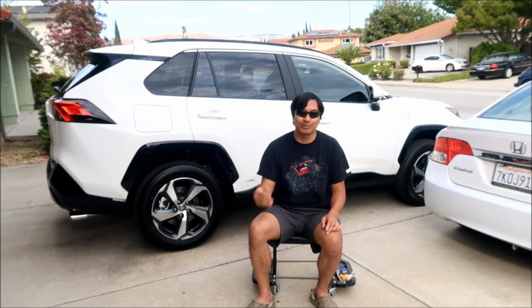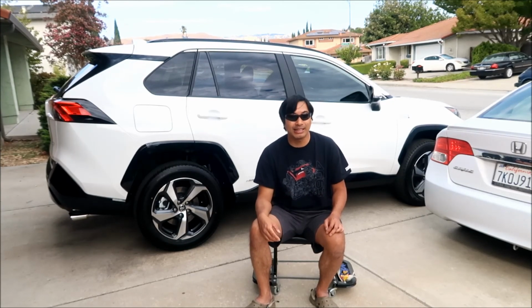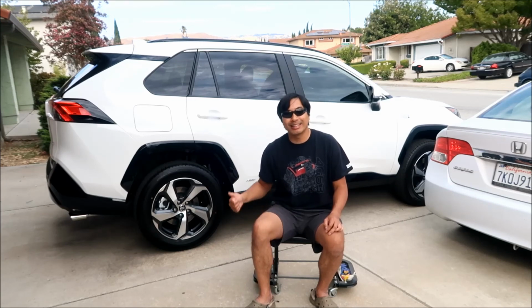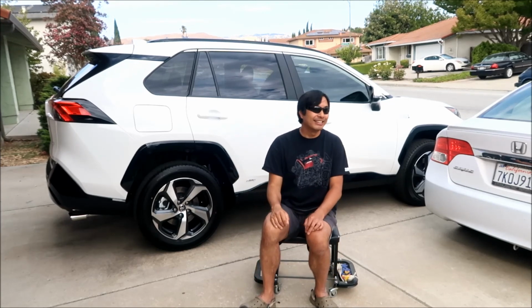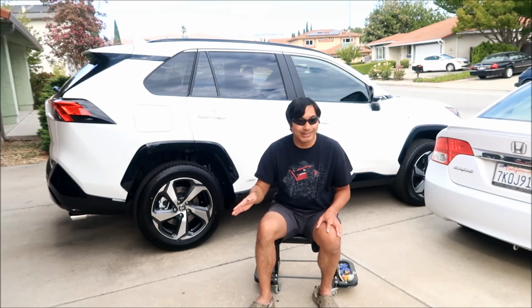Unfortunately, like I said, ideally something like a Highlander would have been the perfect size, but they don't sell one as a plug-in hybrid yet. Or the Sienna. I could be happy with the Sienna. I really like the Sienna also. I've been driving minivans for a long time, and I really like them. I'm a big fan of minivans, but I wanted to try out an SUV. And I could do some off-roading on the trail with this, just very light off-road.